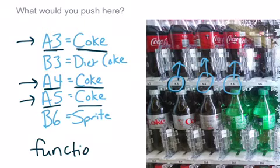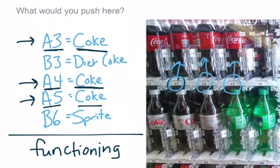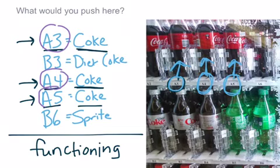I would say that it's functioning, because if you push A3, you should get a Coke. A4, still a Coke. A5, still a Coke. So it seems like this is also functioning, even though you can push different numbers. These different numbers all got you the same result. Interesting. But it's still functioning.